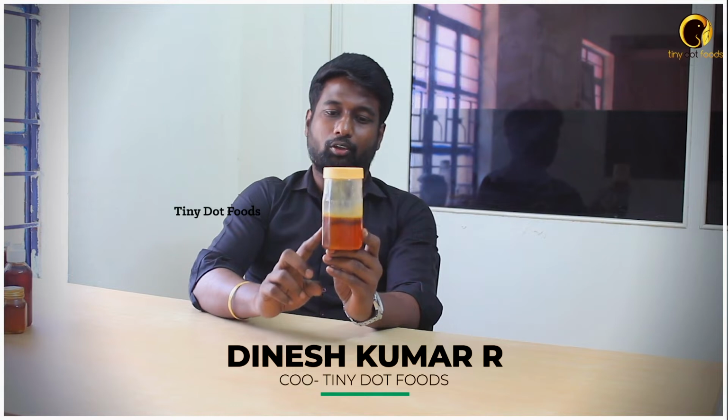Have you ever found a dark thick layer at the top of a honey bottle? If you have not seen this dark layer, then you are probably missing the most interesting part of honey. In this video we are going to see raw honey and filtered honey, and what this thick layer at the top means.